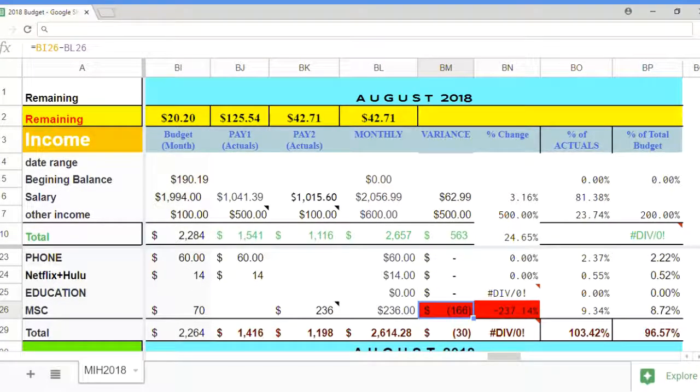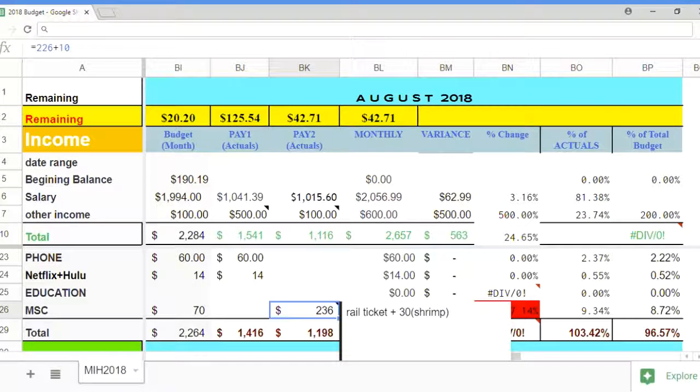Here, my miscellaneous fund, I had spent $236, which is $166 more than what I had budgeted for. And that is due in part to the rail ticket that I had to purchase out of pocket. I will be reimbursed hopefully by the end of September, if not early October, and I am to be reimbursed again because I had two out of pocket expenses. So I will be reimbursed for those.